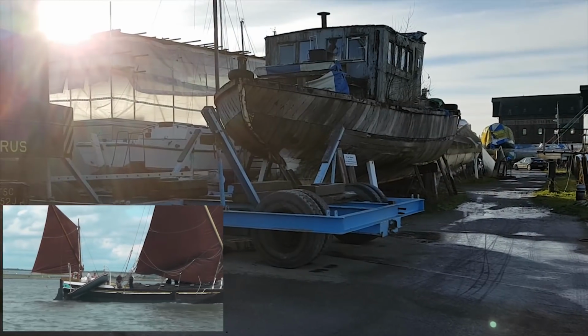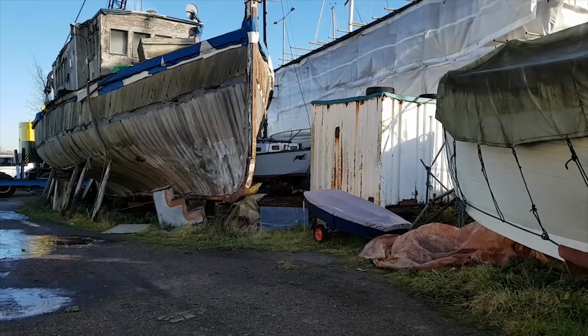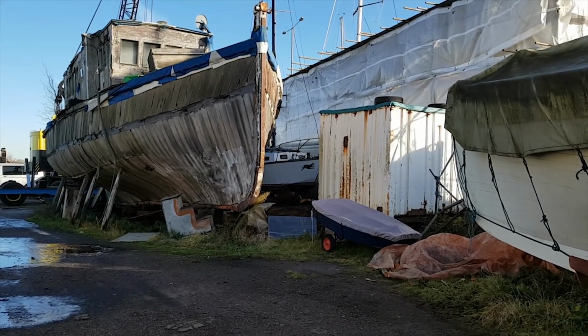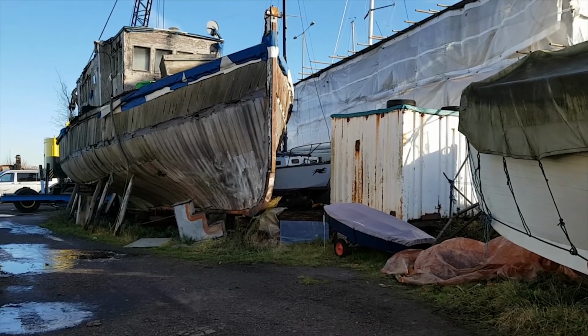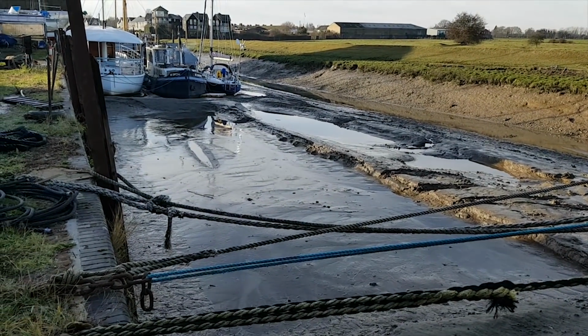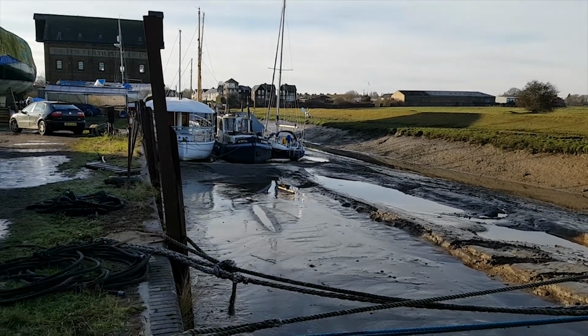But it's not just Thames barges here, there really is everything you can imagine. From racing boats, old and new, catamarans, monohulls, there's the barges that I spoke of earlier, there's motorboats, there's sailing boats, there's houseboats, there's narrow boats from the canals. Of course there's also a lot more mud, but I think we've done the mud thing by now.